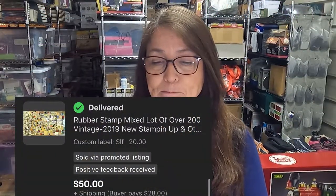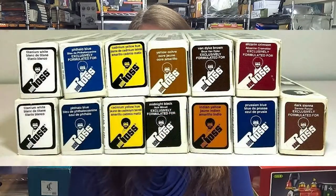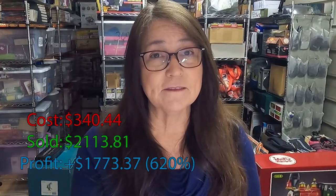So next is this Monogram vintage Hellcat plane model kit. I paid $7.83 and I sold it for $25. Next is this Bob Ross paint. And these are a lot of 13. They're brand new. So I paid $65 for all of them, and I sold them for $189. And that is it.